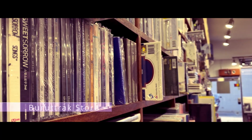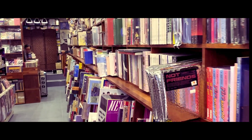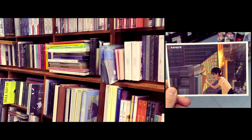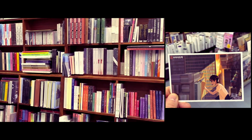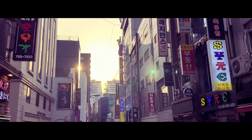I am glad it had been open. So my first stop was the legendary Burotrek store, where I bought some K-pop merchandise and also CDs. Myeongdong is Seoul's main shopping, parade route and of course tourism district.